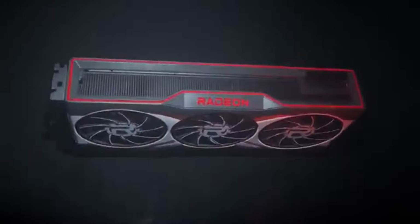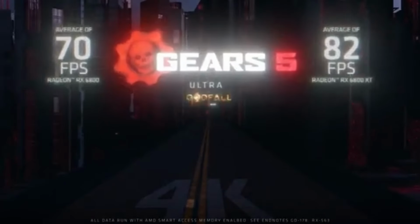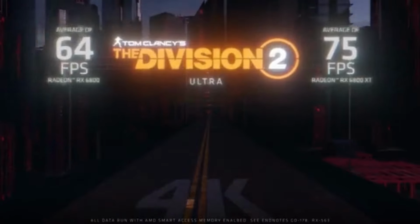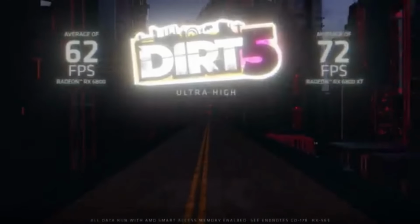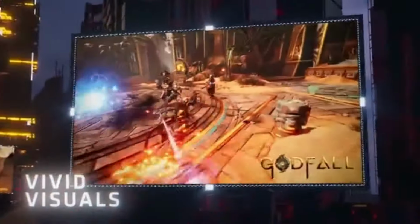AMD also provides two methods for improving the performance of its Ryzen 6000 class processors: Rage Mode and Smart Access Memory. The former is mysteriously unavailable on the Radeon RX 6800, although it increases power limitations and the game clock to provide a tiny performance advantage.